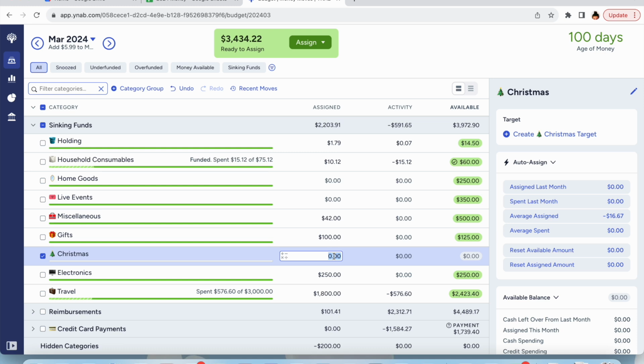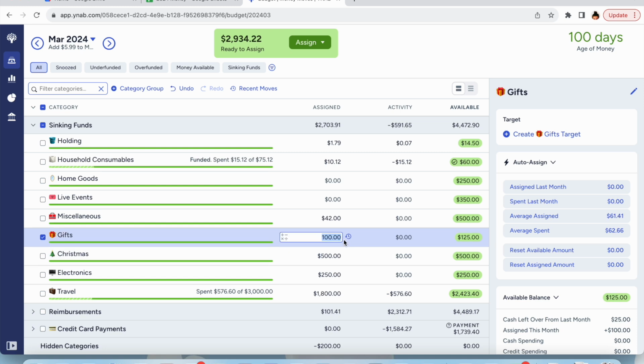Christmas, this is for Christmas this year. I don't expect to spend a ton of money. If anything, I've stopped giving people gifts, and it's fine. We don't do gifts much anymore, and I think we're all grown-ups and we can buy our own things. I think the only person I really give gifts to is my boyfriend and then my sister, just because my sister and I try to make it fun.